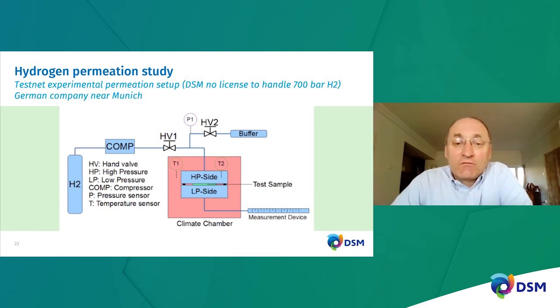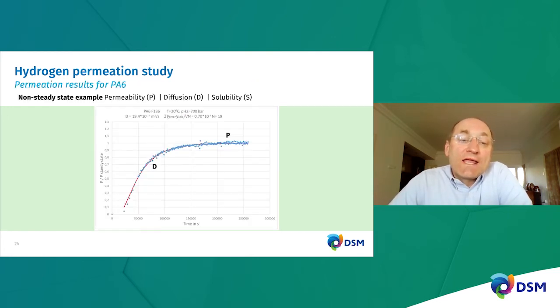You detect the volume of the hydrogen gas as a function of time. And here you see an example of such an experiment. On the y-axis, you see the reduced permeability value, between 0 and 1, and on the x-axis, you see time. So basically you start your experiment at time 0, and then you see a gradual increase of the permeation over time. And when you wait long enough, you get a so-called steady state permeation value.